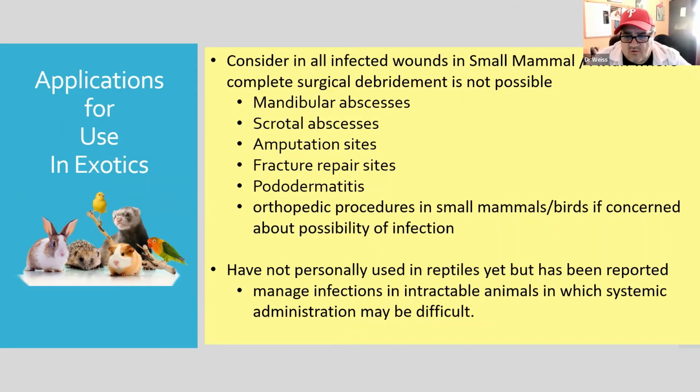I believe Jesse told me that they're using this in sea turtles. I'm assuming that's down in Marathon. But it's also good if you're dealing with a reptile where administration of systemic antibiotics may be difficult.